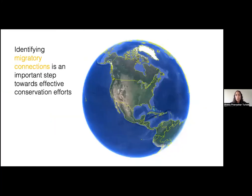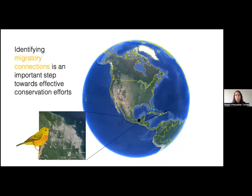And so in order to determine how these regions are linked to one another and develop effective conservation strategies, it's really essential that we identify migratory connections between breeding and wintering sites. For example, if habitat destruction is occurring on the wintering grounds of this yellow warbler, knowledge of migratory connections between breeding and wintering populations will allow us to link this habitat destruction back to population trajectories on the breeding grounds in the US and Canada, and determine which breeding populations are likely to be affected.